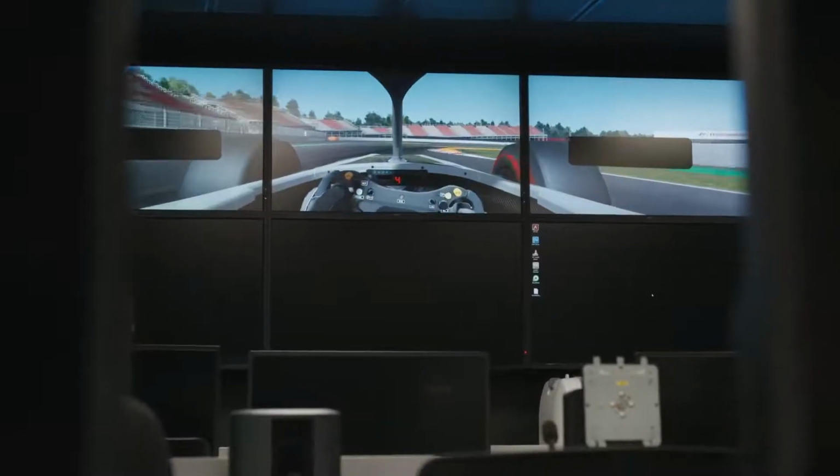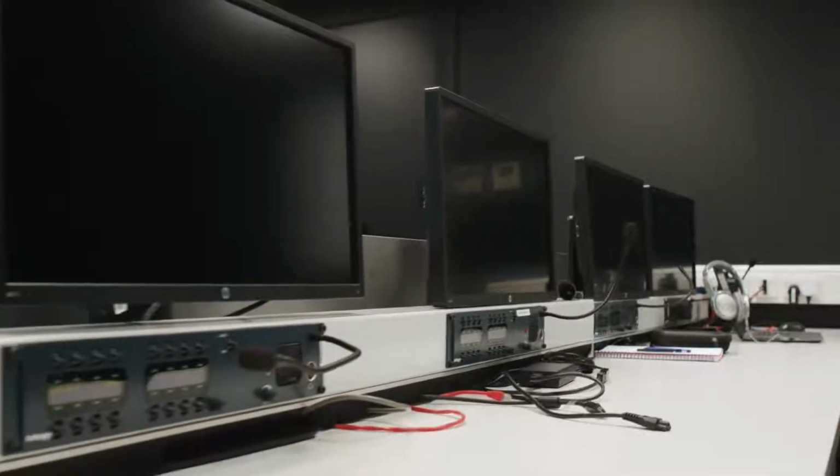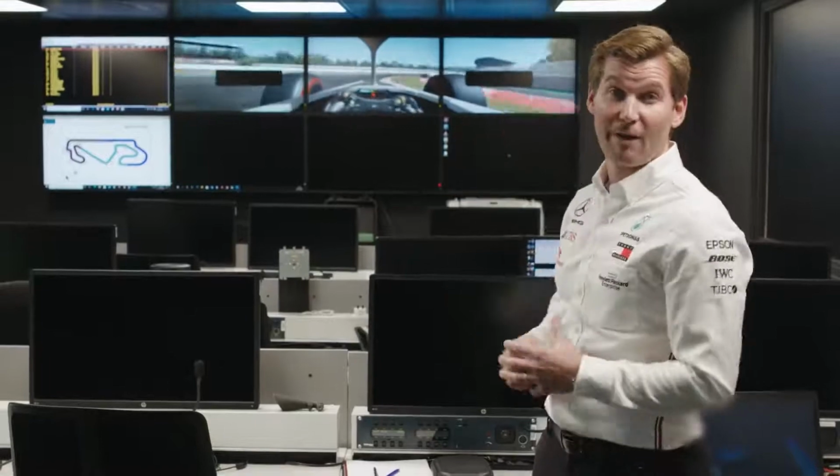Hello and welcome to the simulator department here at the factory. We're actually in the simulator control room at the moment. It's all bespoke to Mercedes. It's designed and developed in-house, but we actually use a commercially available graphics package.